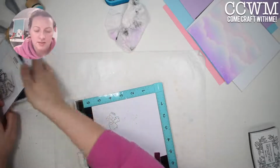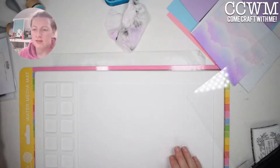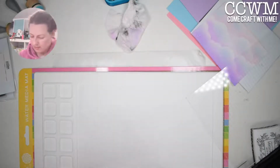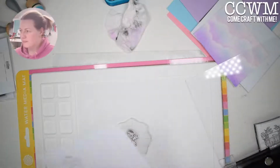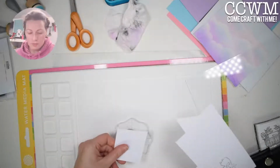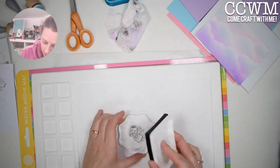We'll give it a go. See what we can do. Do you just stamp it on the mat and then put the card right on top, you put the paper upside down? So let's see if we can make this work. So I've cut a piece of card that will fit on there, and let's stamp it on the mat and then place the paper over the top and rub. Okay, let's give it a go.